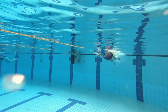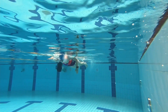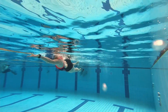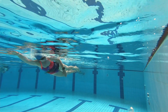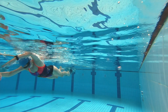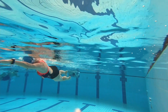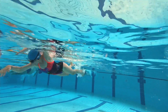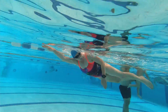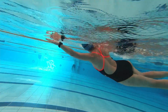And here we have another swimmer who's slower, and therefore they won't get those bubbles coming underneath the body. But you can see she's exhaling under the water, and so she can take a breath. Instantly she rotates to breathe, and her head can come back into the water fairly quickly because she's not panicked to breathe, and she can inhale completely without actually having to rush her breath. You can see she's going down the length quite nicely, quite comfortably, and there's no panic breathing there.